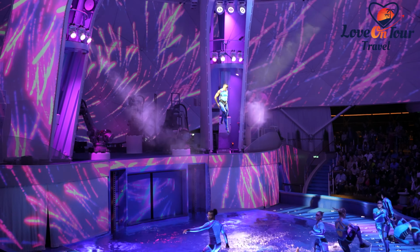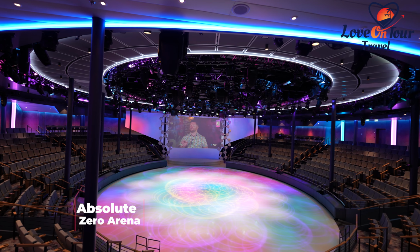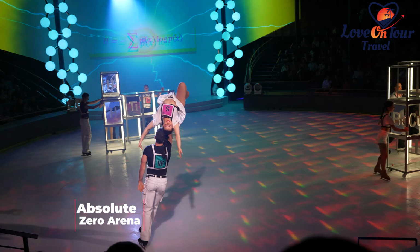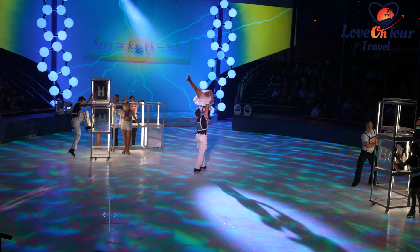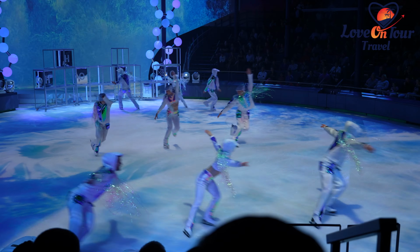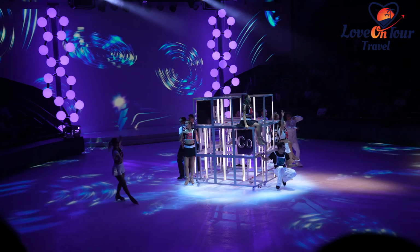The Absolute Zero arena is fantastic. It's small for an ice skating rink, so you did see some of the performers really kind of have to constrain their movements, but they really do have a great show there going on as well. This one is about the elements, and it was really well done, a spectacular show.